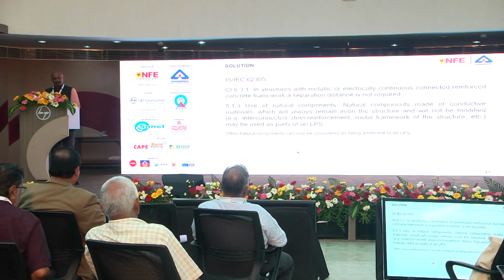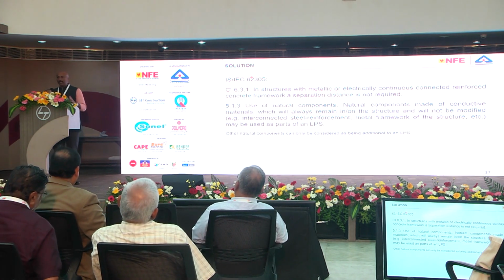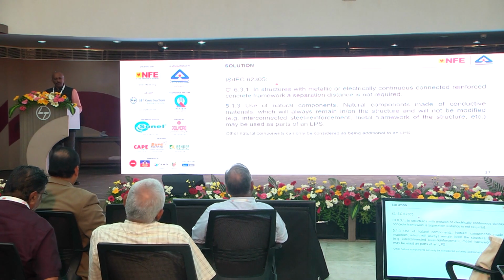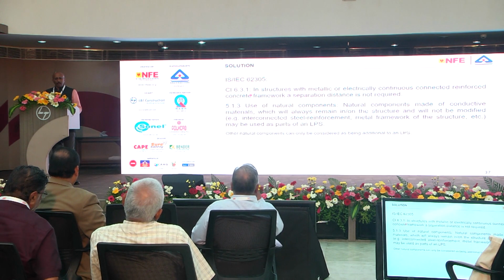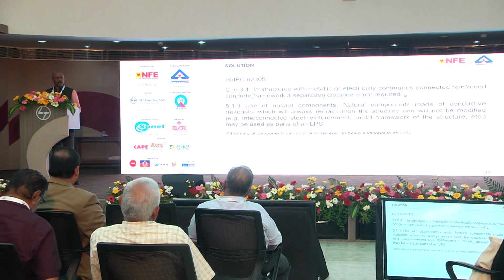Now, the solution, especially for high-rise buildings or buildings with steel. The IEC 62305 standard, clause 6.3.1, says: in structures with metallic or electrically continuous connected reinforced concrete framework, a separation distance is not required. So you have to ensure that your steel is connected properly, number one.